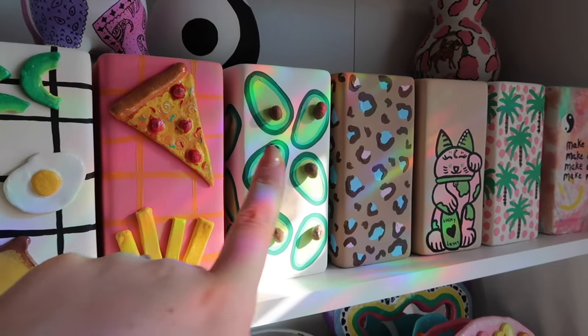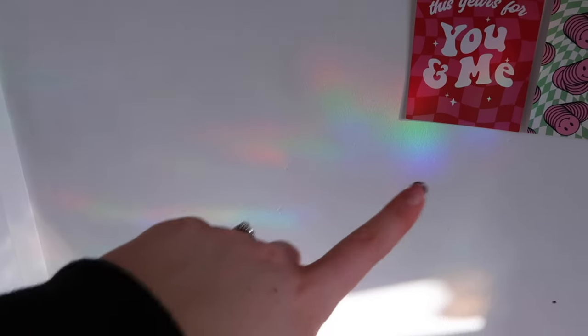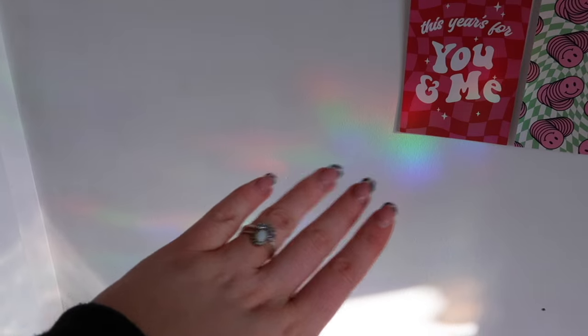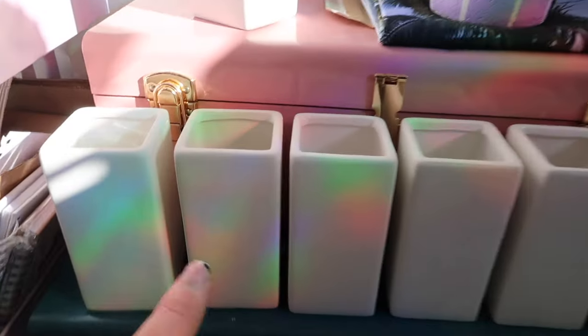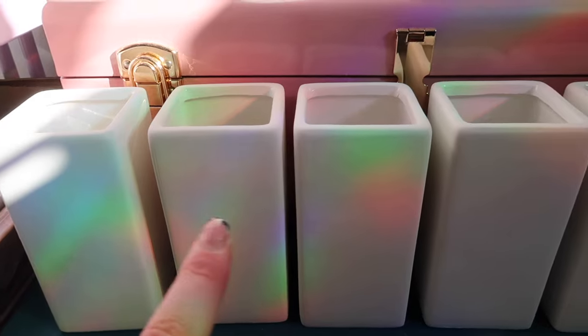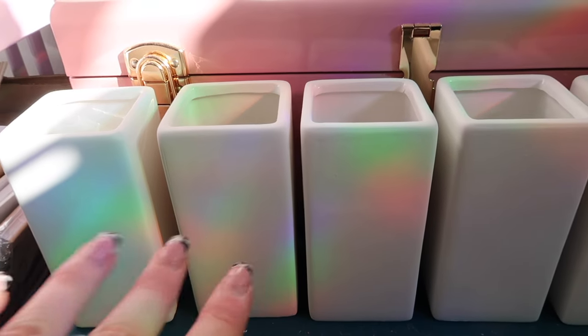So they're reflecting, as you can see here. Then here, this just makes me so happy. And I know it's just such a small little thing. They're down there as well, on the doors. And then here, look at them reflecting on the vases that I need to paint. Listen, that's enough to make me smile. Some rainbows around the room, I just love it.